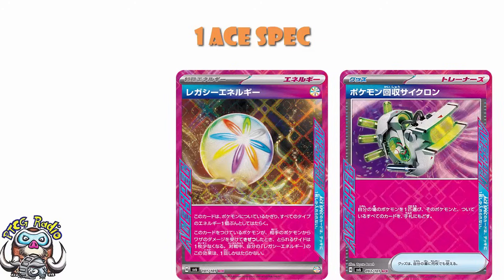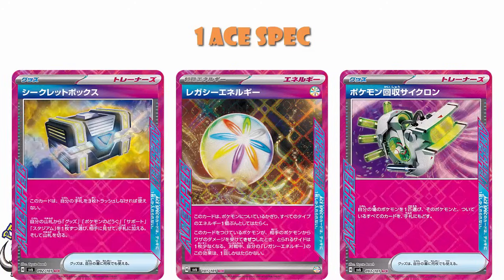So, sorry. And then, of course, you got Secret Box. Now, apparently not everyone is quite as high on Secret Box as I am. I don't really care. I think Secret Box is nuts. I think it's brilliant. I think it's wonderful. I think it's amazing. I think it is a redonkulous card, and I'm a gigantic fan of it.